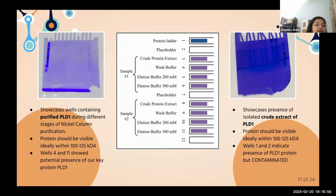So onto our results. As you can see through the two SDS gels pictured here, our gels contain the purified PLD1 sample in the first gel, and they are both within the 100 to 125 kilodalton range. However, wells 4 and 11 indicate potential presence of contamination within PLD1. Additionally, in our crude extract of PLD1, we also see that it's within the ideal 100 to 125 kilodalton range, but there is potential contamination.